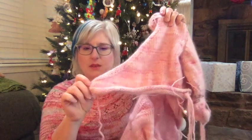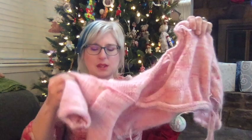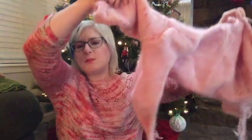It's so soft. Like, I can't even tell you how soft it is. It feels amazing. So when I finish the other part of the belt, I have to pick up stitches here and do the same thing. And the belt on both sides is supposed to wrap all the way around her body and then tie in the front. So there should be plenty of length for that.